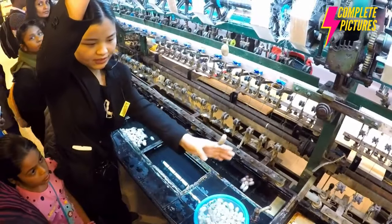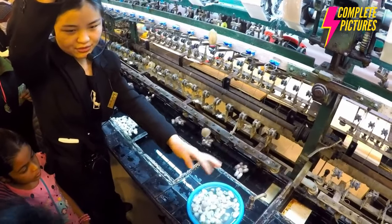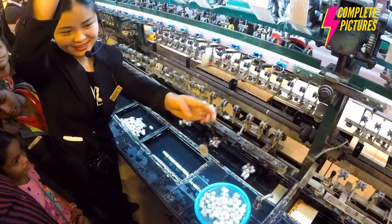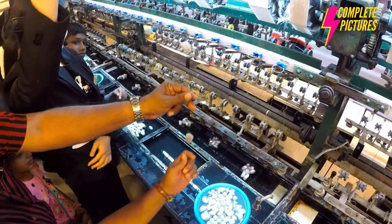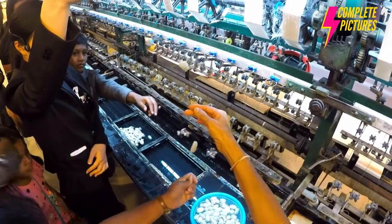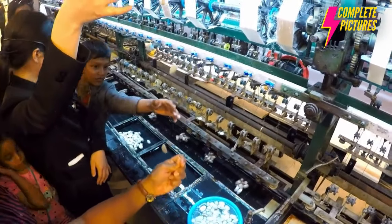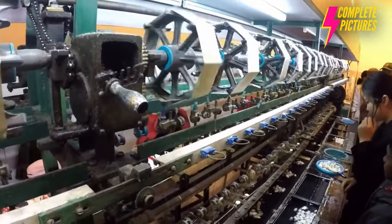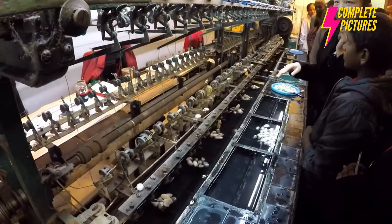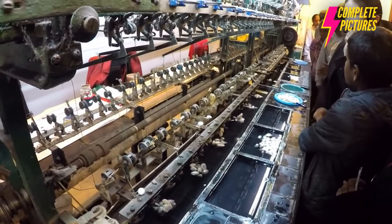You may feel the size of it. If you like to try, do you want to feel it? That's right. You like this? Yeah, it's stronger. So this is how the silk works. You just collect the thread in this way.